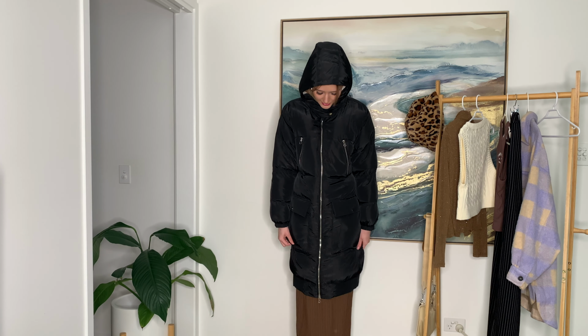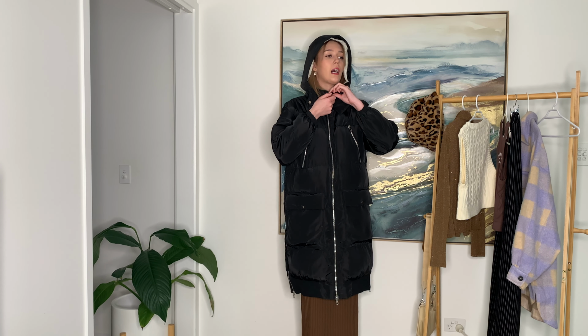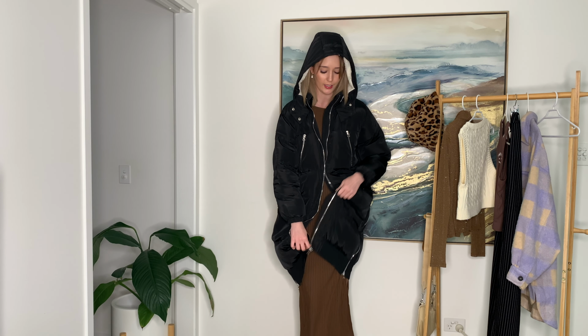It's literally so much fun. I feel like you still look super stylish. I mean, I can't really see myself right now, but I'm sure I look super stylish, and still be so warm. I am so warm in this right now. It is absolutely perfect.